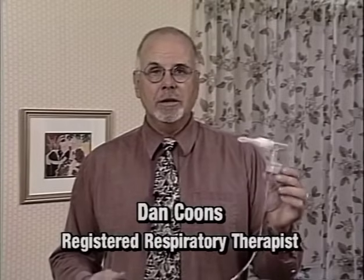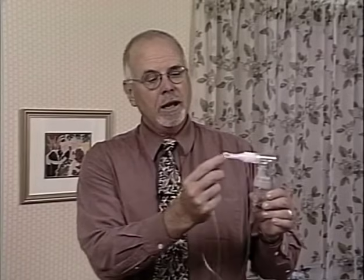Inhaled medications can be provided to individuals in one of two primary ways. The first way is called a medication nebulizer. This device is driven by compressed air or gas through this line. Medication is placed in the bowl. The gas then causes the medication to be misted, and particles of medication come out of this mouthpiece.